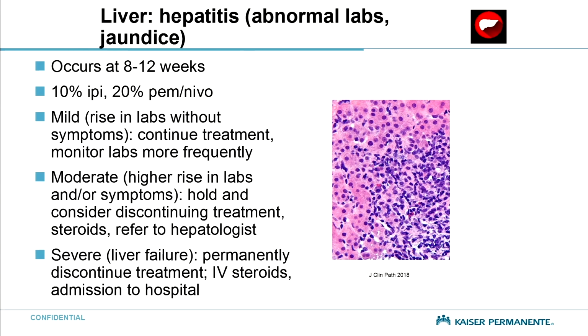You can see in that picture there, that's a picture of what the liver looks like under the microscope when there's hepatitis. And that pink are the healthy, good liver cells, and the dark blue cells are all of our immune cells, again, causing problems in the liver.